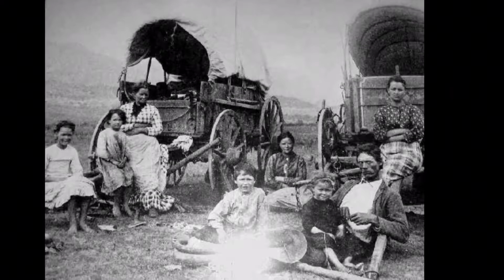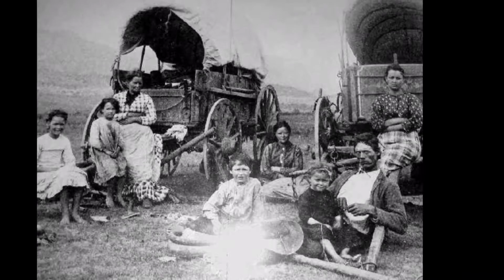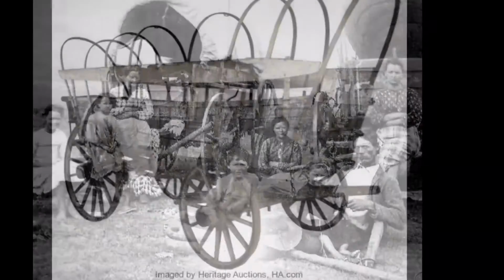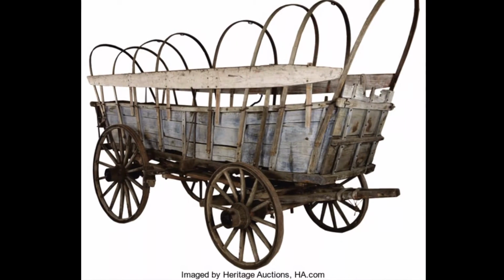The journey for these pioneers was not easy. 1 in every 10 died on the Oregon Trail. The pioneers usually walked alongside their wagon due to the bumpy ride.